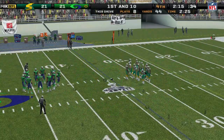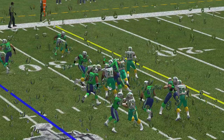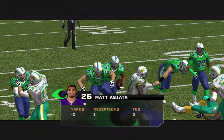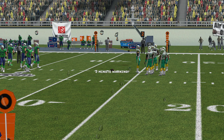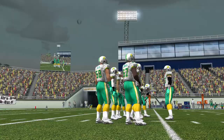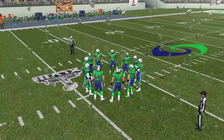Hurdles the defense. Number 42 is there for the tackle at the 27. On the 27-yard line, this is the 10th play of this drive.